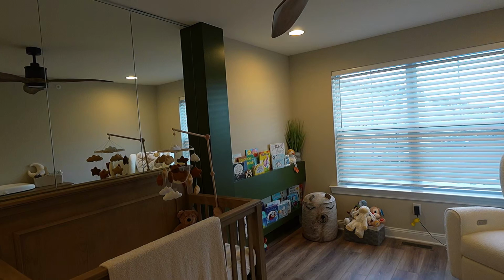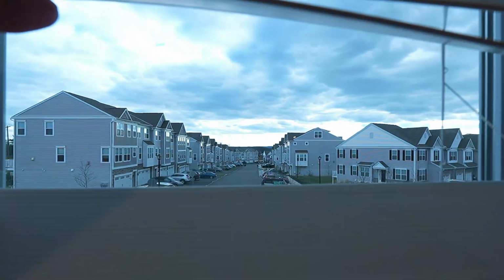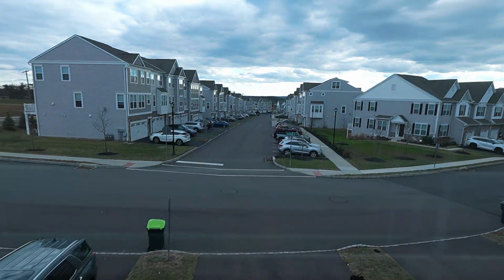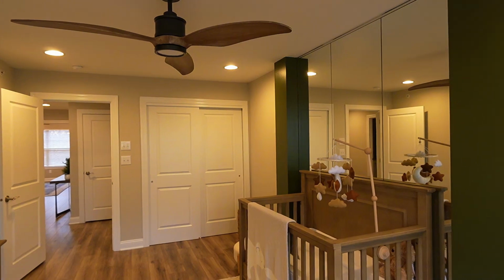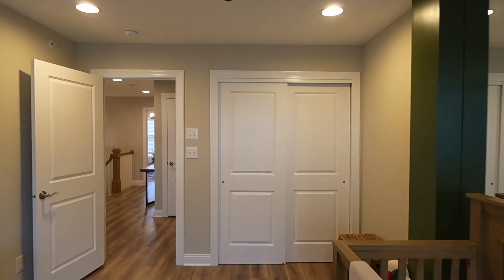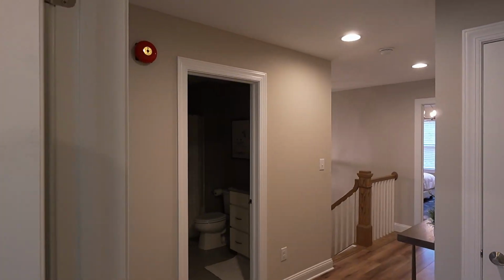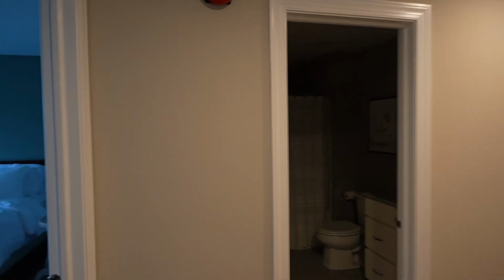This is the front of the house, so this is really cool. Looks like a little bookshelf or bookstore. You can see out there, that's the front of the neighborhood. Lots of natural light, bright light, nothing super dark in here. I think the paint also helps with that as well. You've got some bright colors for paints.